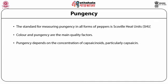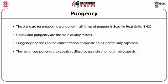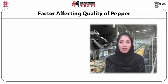Usually, sweet paprika, the most commonly grown pepper in Morocco and Spain, has very low capsaicinoid content. Capsaicinoids constitute a class of plant alkaloids which are all fatty acid amides of vanillin. The major components are capsaicin, dihydrocapsaicin, and nordihydrocapsaicin, accompanied by several minor capsaicinoids which are present at very low levels and which are not thought to contribute greatly to overall pungency. These are different quality criteria for pepper.